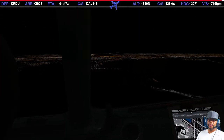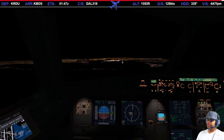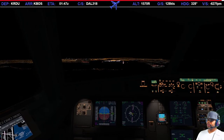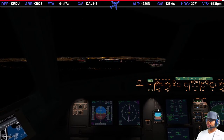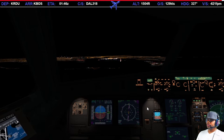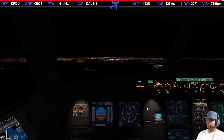Runway 33 left, cleared to land, Delta 318. 7-11, traffic is on 5 miles final for the crossing runway. Runway 27, cleared to land. Cleared to land, runway 27, we'll look out for the traffic, Delta 7-11.